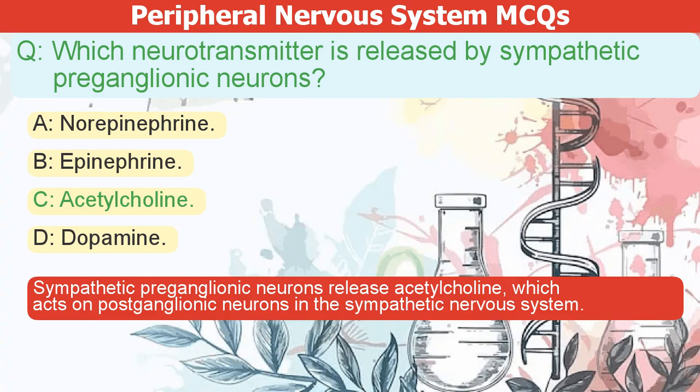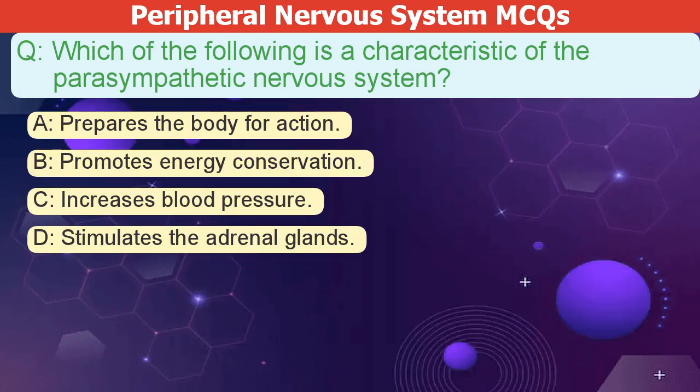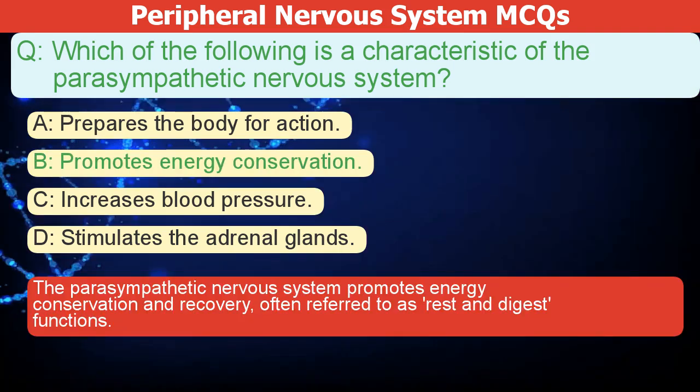Sympathetic preganglionic neurons release acetylcholine, which acts on postganglionic neurons in the sympathetic nervous system. Which of the following is a characteristic of the parasympathetic nervous system? A. Prepares the body for action. B. Promotes energy conservation. C. Increases blood pressure. D. Stimulates the adrenal glands. The correct answer is B.